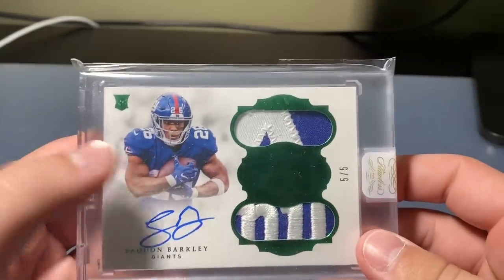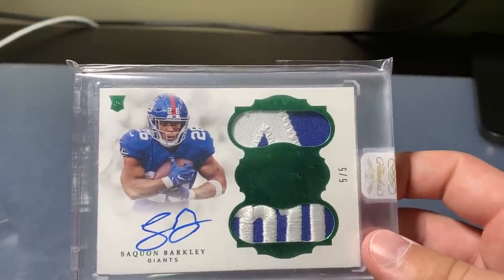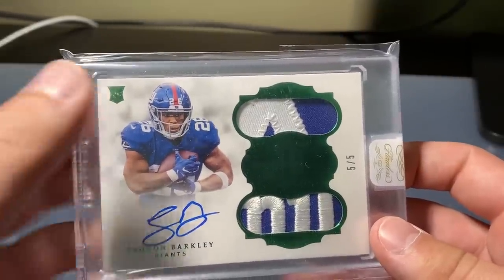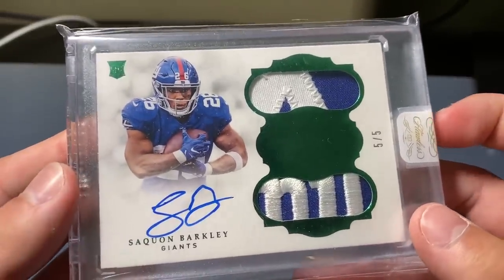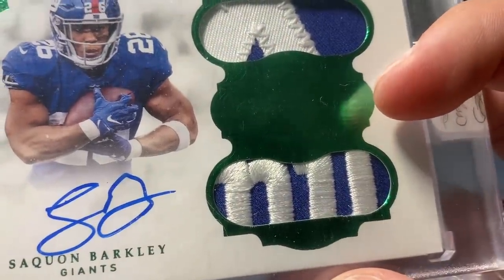So I traded one of the Tatum PSA 9s plus some cash. I also, in the big lot, got a Kyler Murray relic out of 15, and I also traded that. So I traded the Tatum, the Kyler Murray relic out of 15, and a little cash for this Saquon Flawless 5 out of 5 RPA. Look at this. Oh my gosh. Look at that patch. That's insane.